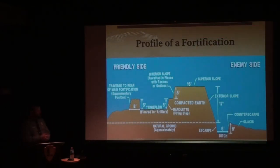The profile of these fortifications looks something like this. The exterior slope you see here would have been in front of it a ditch about 8 feet wide. And you're looking at anywhere from 17 to 26 feet from the bottom of the ditch to the top of the parapet wall.